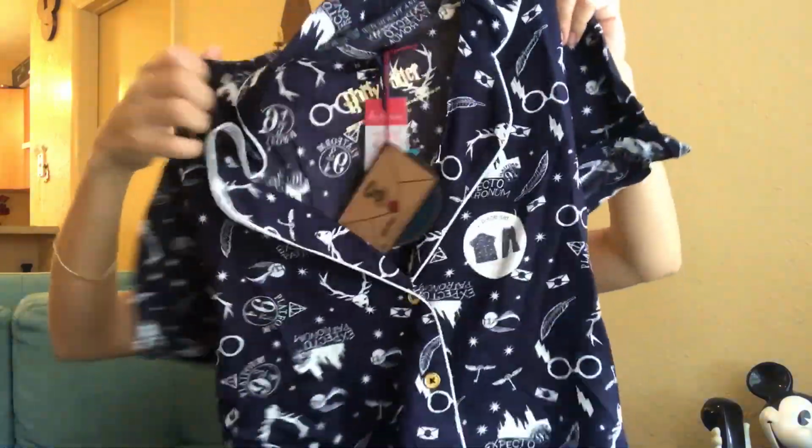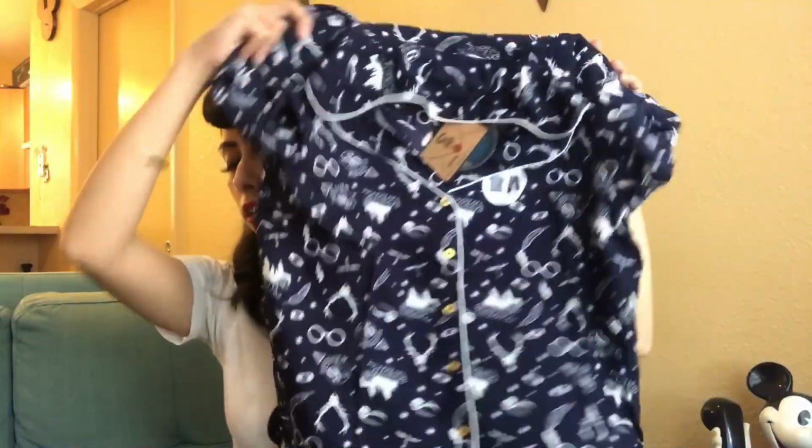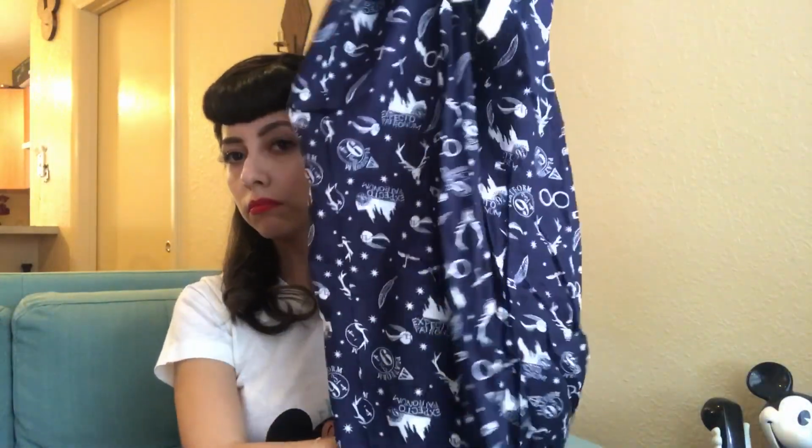So next thing I got was this pajama set. It's Harry Potter based, but it's blue and it's cute and it's so cool. Living in Florida, it is quite hot when I go to sleep, so top and then the bottom.